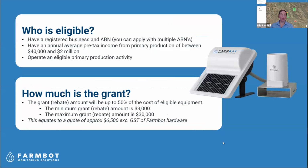Now, to determine if you're eligible for the grant. So firstly, you need to have a registered business, an ABN, noting that you can apply with multiple ABNs. You need to have an annual average pre-tax income from primary production between $40,000 and $2 million, and operate as primary production and have a primary production activity.